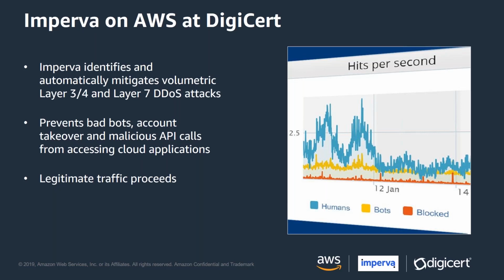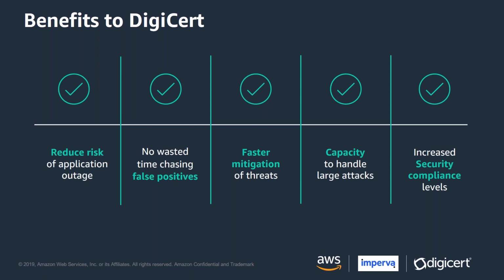So, Aaron, I think we'd love to hear a little bit about the benefits overall that you've seen from working with Imperva. What is the result for DigiCert, Ben, of using Imperva for your AWS-based applications? Well, let me start by saying Imperva's cloud application security product has definitely allowed our team to enjoy holidays. We worry less during time off, and we have a lot less stress while we're at home. The story I mentioned a little bit earlier about the holiday weekend is a pretty good example of that.